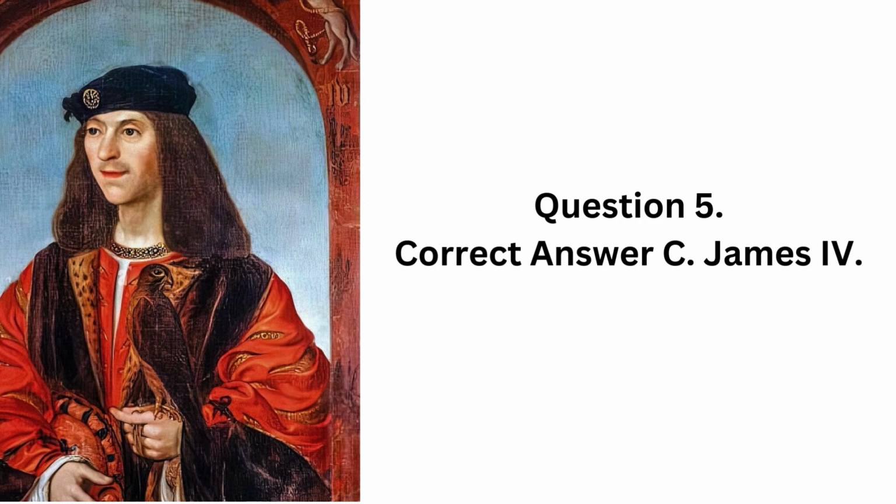The correct answer for question 5 is C. James IV. With Henry VIII preoccupied in France, James IV, married to Henry's sister Margaret, invaded the north of England after his request that Henry ended his campaign in France fell on deaf ears. After causing some considerable destruction, James was confronted and killed by an army led by the Earl of Surrey at the Battle of Flodden, and his bloody coat was sent over the Channel to Henry by Queen Catherine of Aragon.